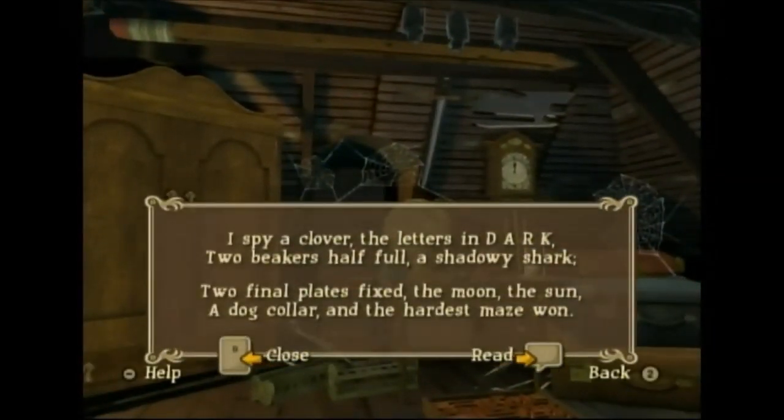I spy a clover, the letters in dark, two beakers half full, a shadowy shark. Two final plates fixed, the moon, the sun, a dog collar, and the hardest maze won.